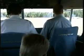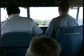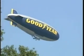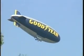This afternoon, our CN2 cameras got to tag along on a special flight high above Chester County. Now, on a typical flight, the airship lumbers along at about 20 miles an hour and usually hovers around 1,500 feet when it's covering a big event.